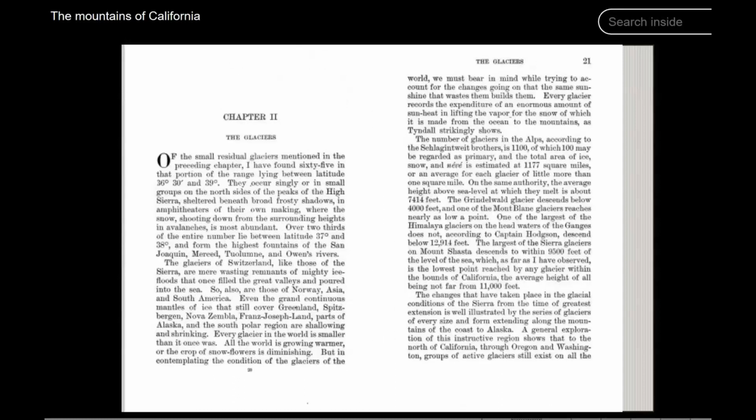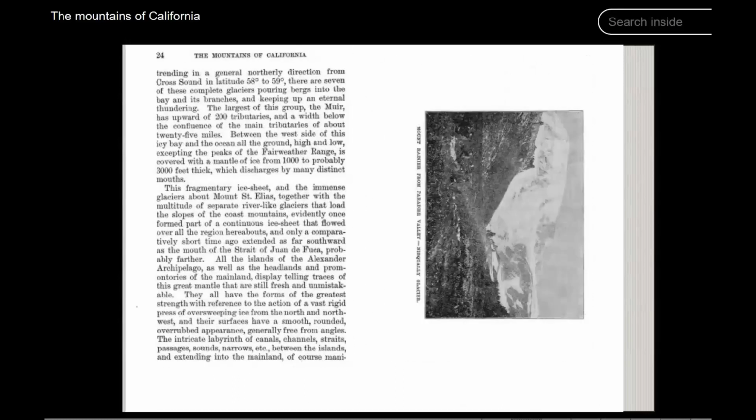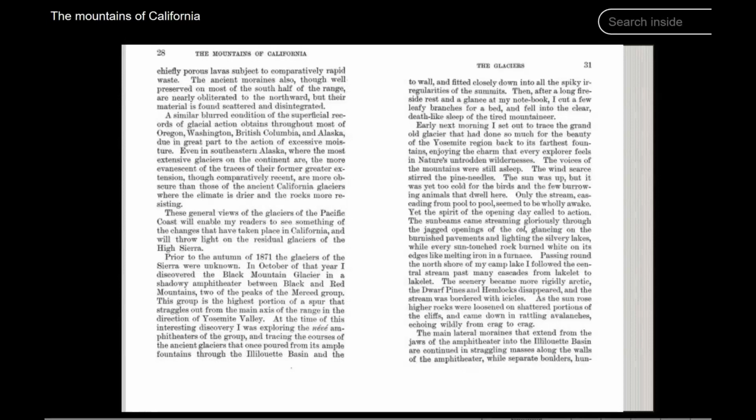Today we are going to discuss the book by John Muir, The Mountains of California.